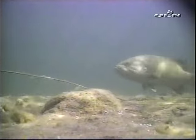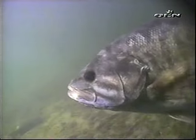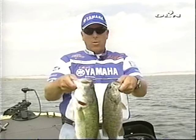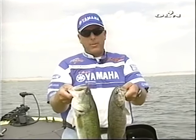And for the simple fact is, you can see their fin configuration. They're a lot shorter and more compact. You have a lot more power here than you normally would with a largemouth. Physically, you can tell the difference right away by the way they look on what's a largemouth and what's a smallmouth.